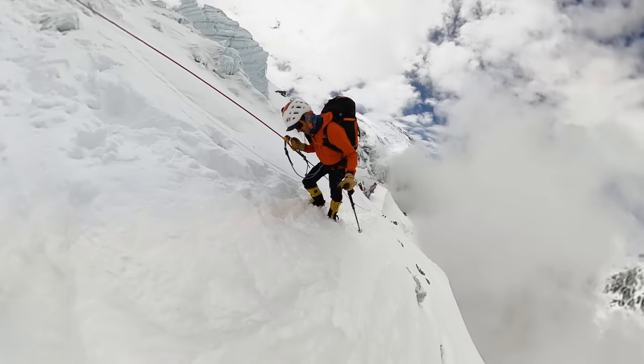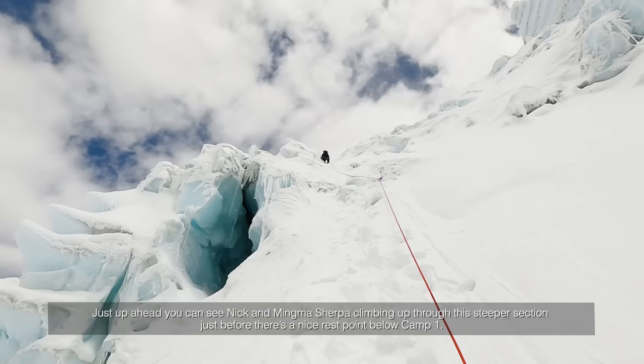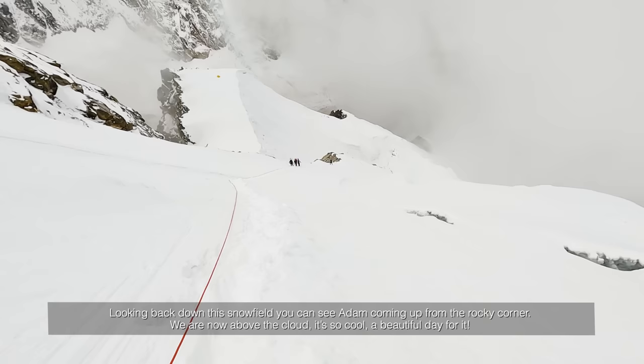This is a really cool bit of the climb. We just come underneath this serac up on the right, although it's not particularly scary. Don't want to stay here too long. And just ahead you can see Nick and Mingwa Sherpa climbing up to this slightly steeper section. Just before there's a nice rest point below Camp 1. And looking back, just down this snowfield, you can see Adam coming up just from the rocky corner there.